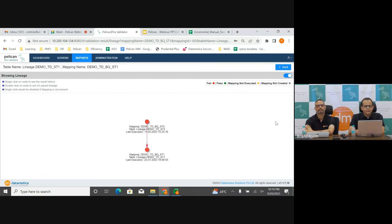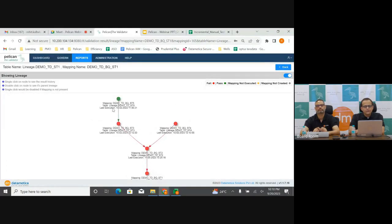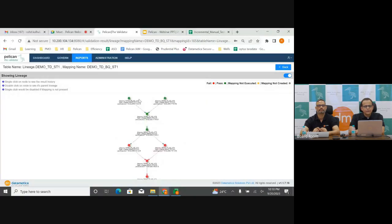We give a very cool visualization. Pelican doesn't calculate the lineage, but it's lineage aware. You can use any external tool to upload the lineage information, and then you can find out where in your data pipeline the validation is failing. For example, here the bottommost table is my table from the curated layer, which has failed. Now I'm going to dig down to see at what stage in my data pipeline the table has started failing. I can keep going and see my entire data pipeline.